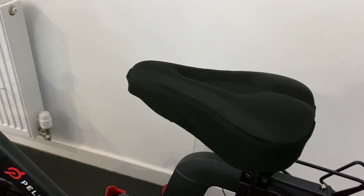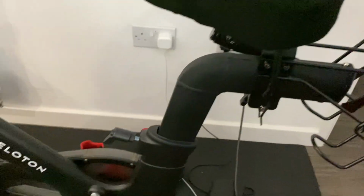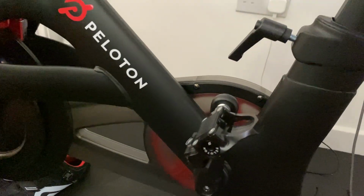We have the seat here. We've purchased an aftermarket gel pad for the seat because, my God, it hurts your butt. I would really suggest it. If you don't ride normally, then get one of those. It's really not comfortable on your butt. And on the back here is where your weights are going to go. And you've obviously got the pedals down here as well.